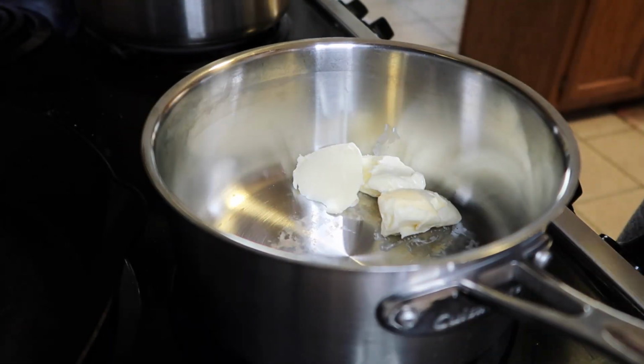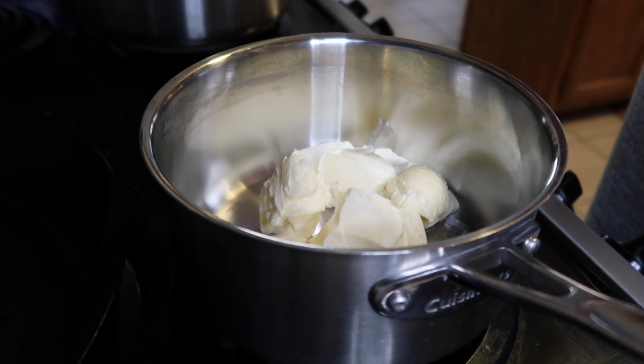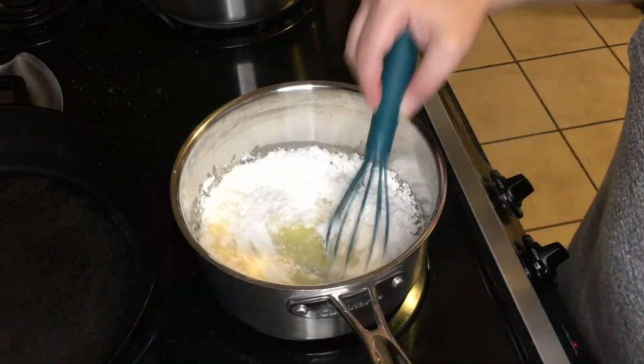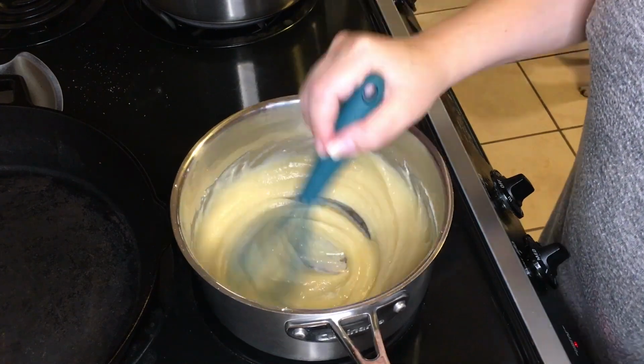So while the chicken's cooking, I'm going to make a roux. That's also going to go in the soup. Plenty of butter. Once the butter's melted, you'll add in your flour. And then you're going to cook it and stir it until it is smooth and there are no more lumps.